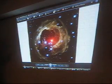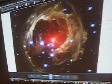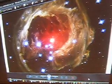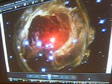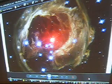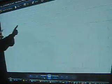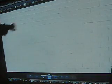This is a dying star. In the constellation of Mars Sirius, this is a red star, 20,000 light years away. Possibly one of the largest known stars. This is, did we say 6 light years across? Something like that.